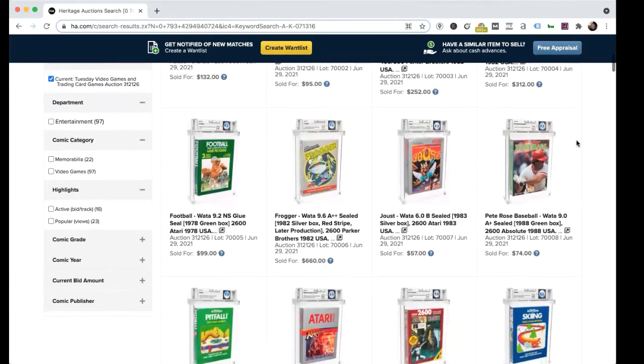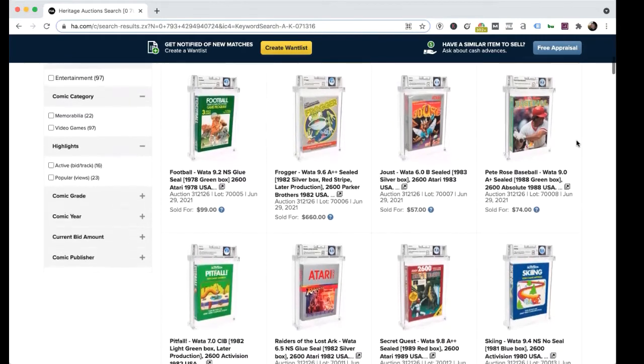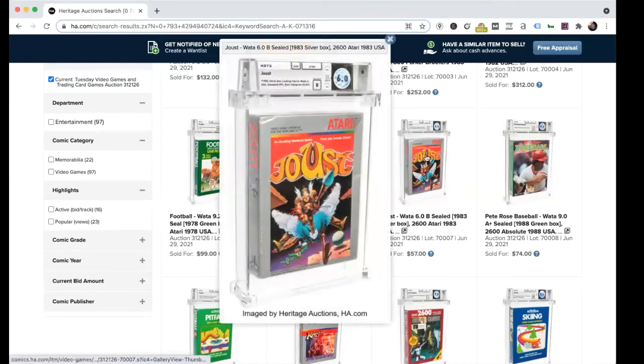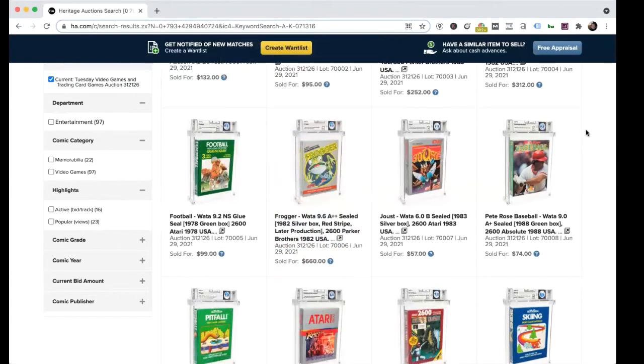Football, Frogger, Joust, Pete Rose. Pete Rose is an interesting one. The Joust sold for nothing, $57. It was a 6.0B. It's beat to hell, pretty crunchy looking. Pete Rose, I was surprised, only went for $74. I mean, it's a 9.0 A plus. It's right where you want to get most of your collection if you can. And $74, that doesn't even cover grading and shipping, really.